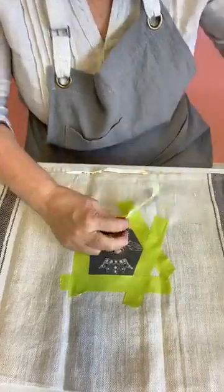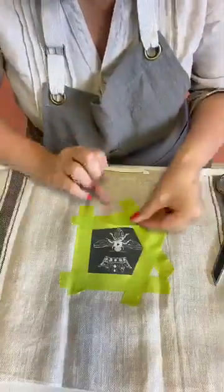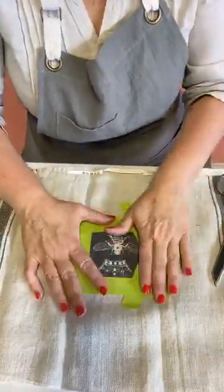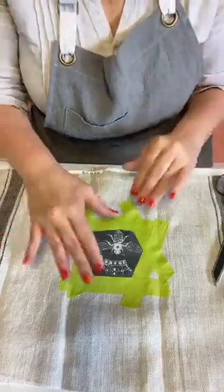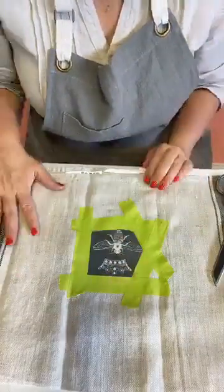Actually gonna tear that because I want to be able to. All right, so that's a lot of work, sorry. But on some of these stencils, when you cut them, there's not a whole lot of room because there's a lot of designs on one page.